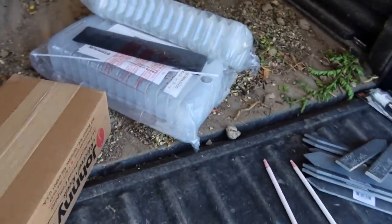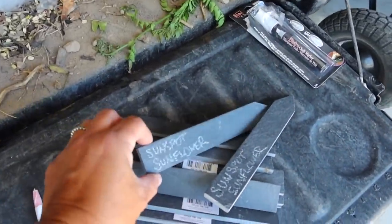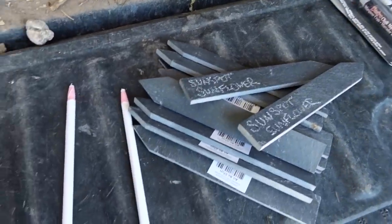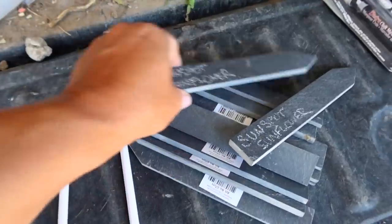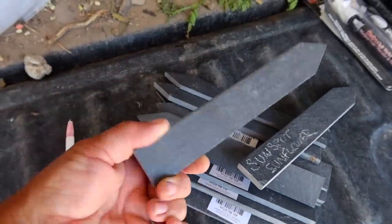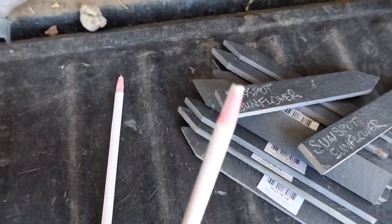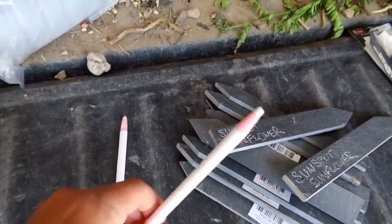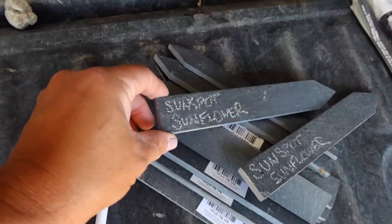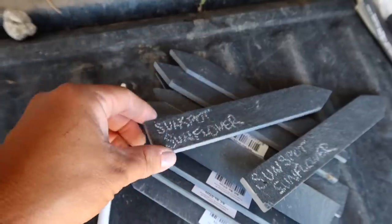First couple of things from Gardener's Supply are sitting in this gator here. This is the first one. I actually need to go put these out in the garden. I just planted a couple rows of Sunspot Sunflowers. These are slate plant ID tags. They're really pretty. I really like how they look. They come with a white wax pencil, which I'm assuming holds up to water so that this won't rub off or wash off.